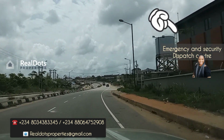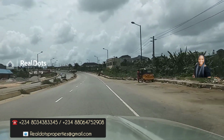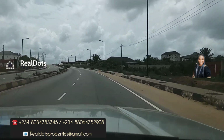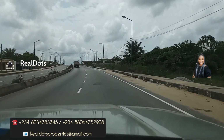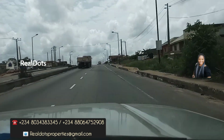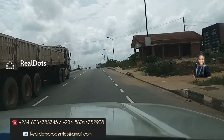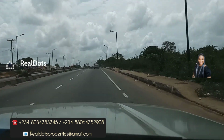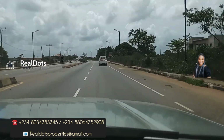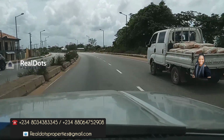Now, Lush Luxury Phase 3, let's talk a bit about this beautiful estate we are actually inspecting today, right? So Lush Luxury Phase 3 is a beautiful property of Lush City Homes and Properties. Now, Lush City Homes and Properties have several properties in Epe. The categories are Lush City, Lush Gardens, and it has Annex also, and of course Lush Luxury. So in Epe we have Lush Gardens Phase 1, Phase 2, and Phase 3. These three properties are sold out.